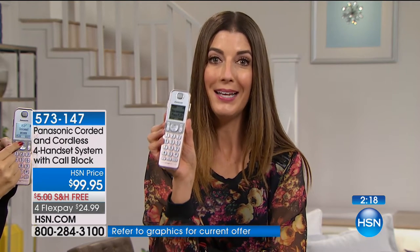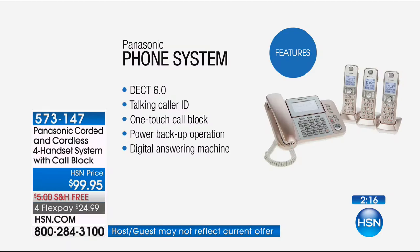If there is power lost, you will never lose a connection to a loved one because even without the power, this has that emergency backup. It gives you a battery backup so you can still make those calls. You cannot do that on your cell phone. You can't do it.